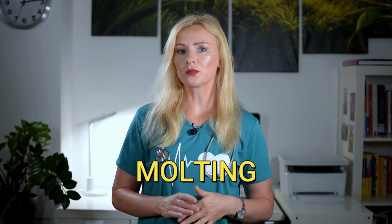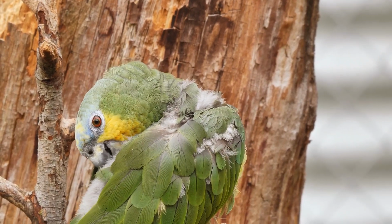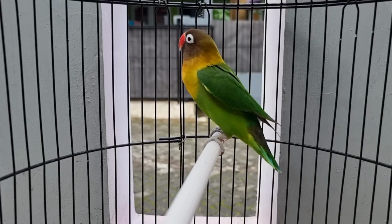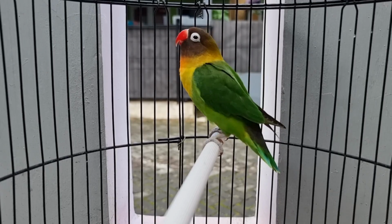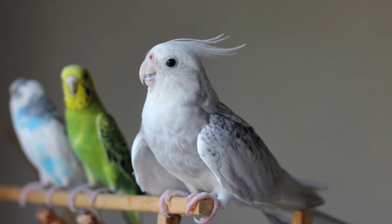Molting is the most common cause of feather loss in parrots because it happens naturally. Just like dogs and cats shed their fur, parrots also go through molting phases. Once or twice per year, your parrot will need to shed its worn feathers and replace them with new ones. Normally, molting should only result in small patches of lightly covered feathers on a parrot. If your parrot is completely bald in some areas, molting probably isn't to blame.